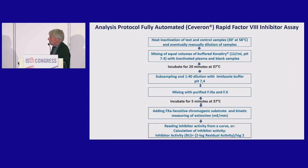And in detail, this is how the assay runs. First of all, you have to heat inactivate your sample for 30 minutes at 58 degrees. And you can choose eventually manual dilution of your sample, or you can also perform the dilution within the Saffron. Once you have inserted the sample in the machine and pressed the start button, equal volumes of buffered Kovaltry, 1 unit per ml, pH 7.4, are mixed with inactivated plasma and a blank sample. So also you need, of course, a blank sample.